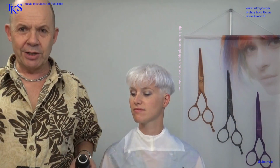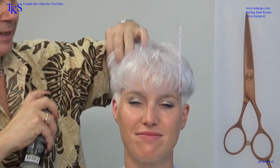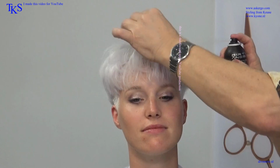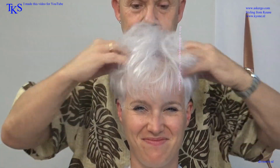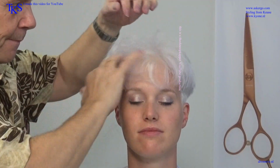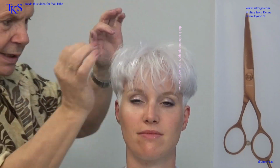Now take a little bit of Dirty Angel. You almost cannot see her because her hair is as light as the background. What I love about Dirty Angel is that it's a wonderful product to give a lot of volume to the hair, and it doesn't have weight, so it also gives a lot of volume. It's also nice for boys' hairstyles. The hair becomes a little bit more rough. And you can work against it with your fingers.